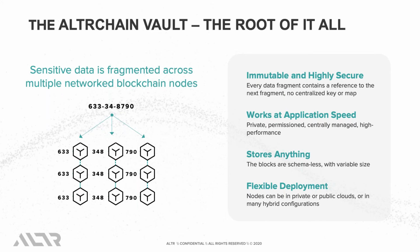So this is really the root of it all, the ALTR chain vault. It is a blockchain that represents itself as an immutable data structure, and then we scale it horizontally as we fragment the data across the different immutable ledgers, and then we replicate it vertically here. So you can see we're able to gain super high availability of your data in the blockchain, but also security of the data because it's fragmented across multiple chains. Again, it works at application speed. Latency is completely negated through our stack as much as possible.